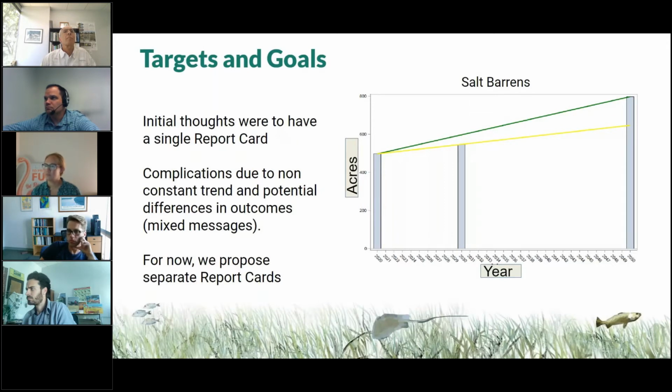And so we can establish an accrual rate necessary from the 2020 current extent to either the 2030 target or the 2050 goal, and those are the green and yellow lines respectively. But one of the things you notice is it's not the same accrual rate for the target as it is for the goal, and that's okay. There was a lot of reasoning behind these targets and the goals, and really, what is a target versus a goal. It would be nice if they all lined up on the same line, and therefore the accrual rate we needed to meet the target was the same accrual rate we needed to meet the goal, but that's not the case. And so after talking this through a little bit, we realized that we probably need separate report cards for the targets and the goals.